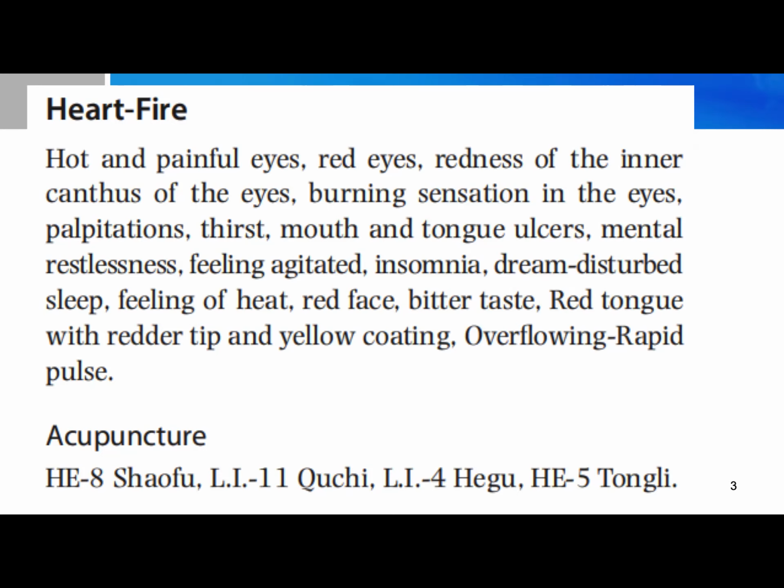Pula ang kanilang dila din, at bitter taste. Red tongue with redder tip and yellow coating. Ang pulso po ay overflowing rapid. Ang acupuncture points na ginamit dito ay heart 8, LI11, LI4, at saka heart 5 po.